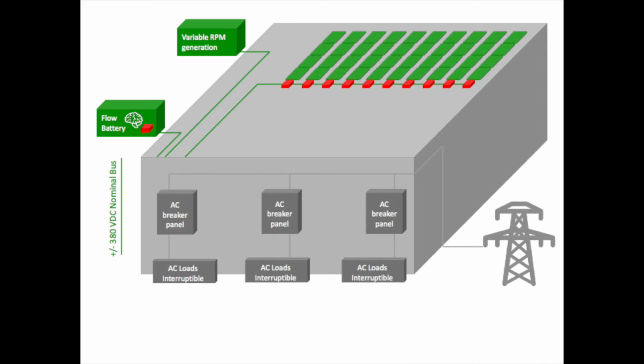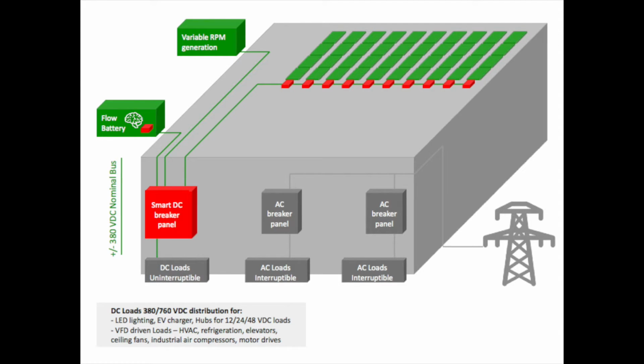After any new energy sources or storage devices are in place, one or more AC breaker panels are removed, and a new smart DC breaker panel, shown in red, is installed in its place, connected to the common DC bus, to which the generation sources and storage are also connected, in many cases using the same wiring as the AC breaker that was removed. Next, any new or existing DC loads, like LED lights or VFD-driven loads like high-efficiency HVAC systems, are connected or reconnected to the smart DC breaker panel and become uninterruptible. That is, they will continue to operate with no latency when the grid goes down. The smart DC breaker panel handles ground fault detection as well as certain load management functions.